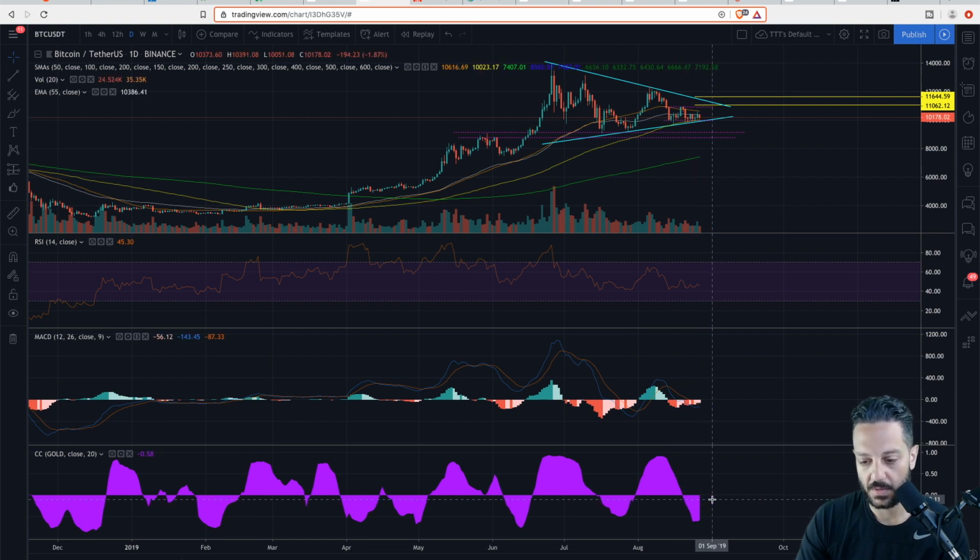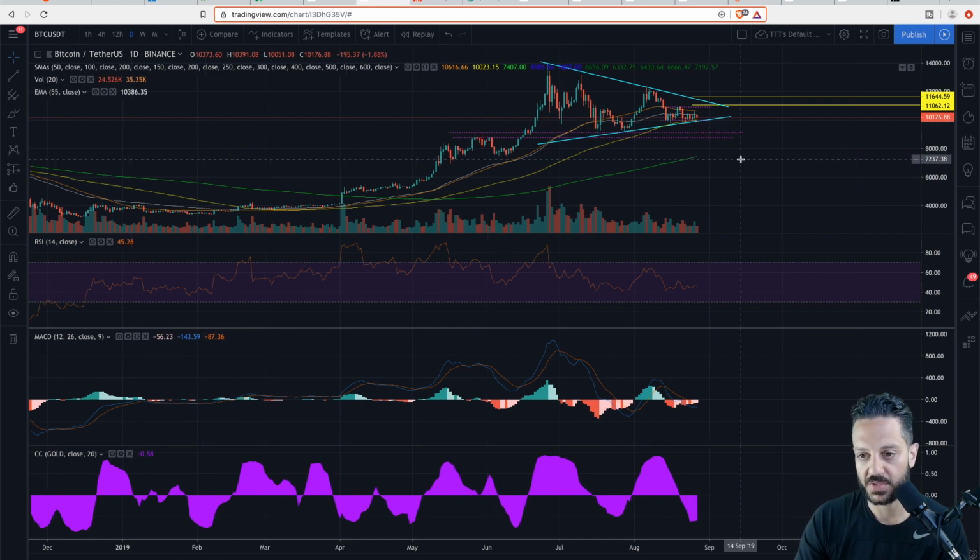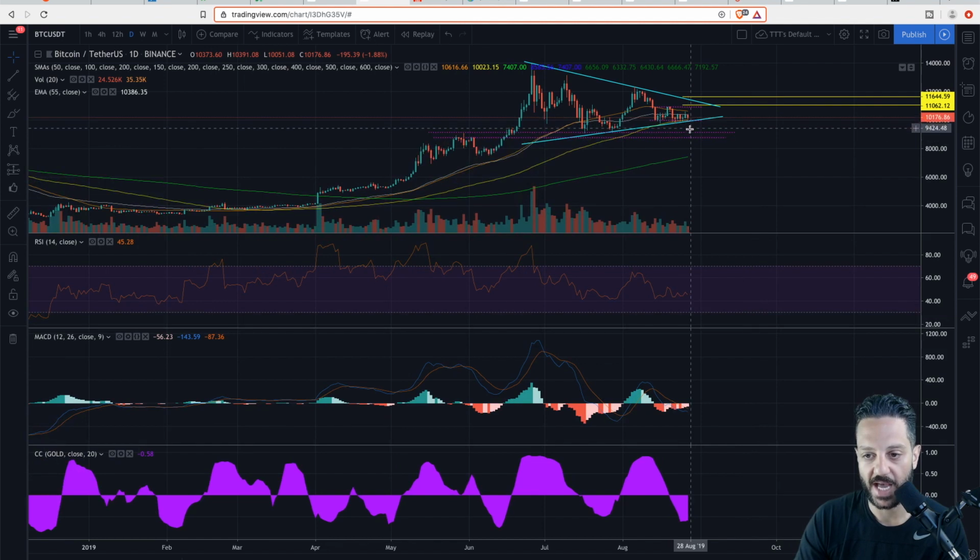So, if gold continues to go up or stays where it is, and Bitcoin continues to trade within this range or even breaks down, then that would support this negative correlation for the average amount of time, at least based on the correlation coefficient's recent history, right? And it also supports the potential Bitcoin rally after hitting this downside action and these support levels, that Bitcoin will then go back to being correlated with gold.